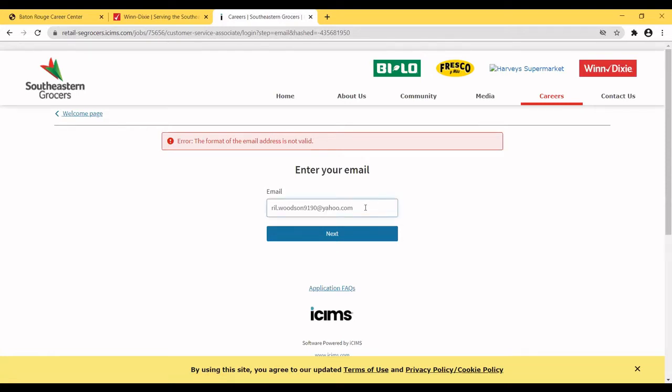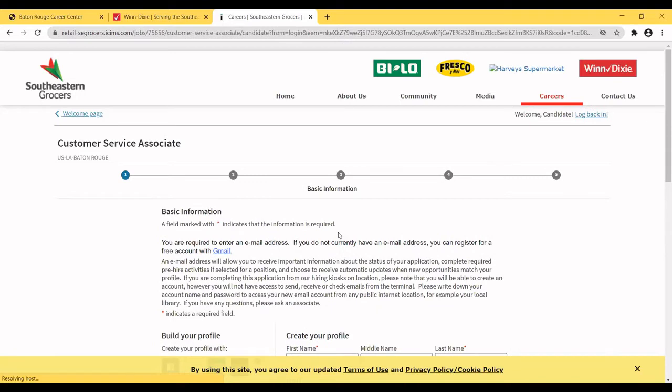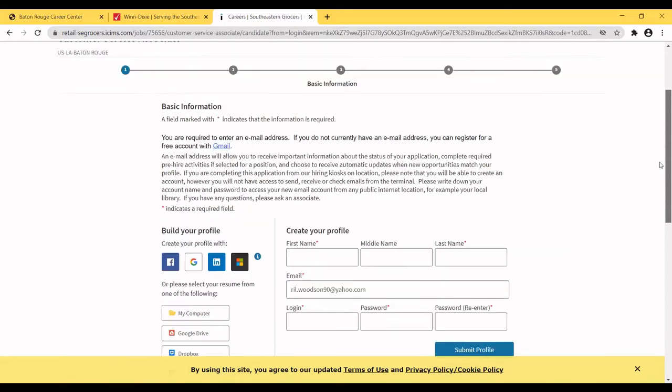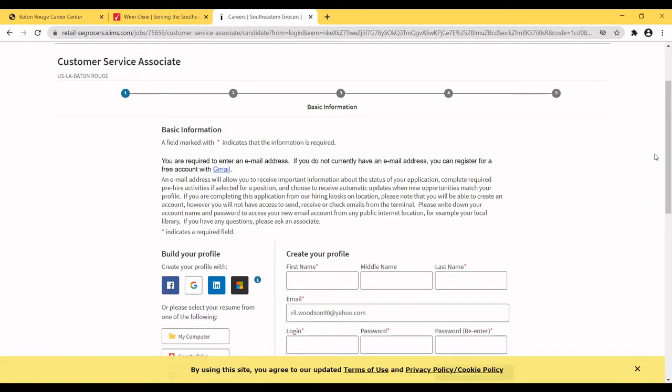Okay, well, let's try another one. Okay, great. Okay, 90 at yahoo.com. Let's click on next. Great. And we see by this top bar here, there are 5 steps necessary in order to complete this application. And this is some really good information right here.